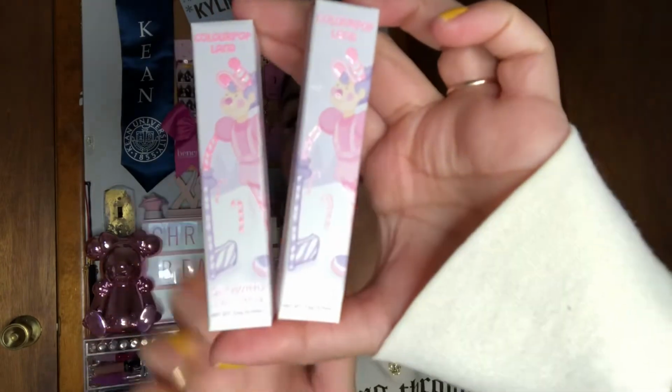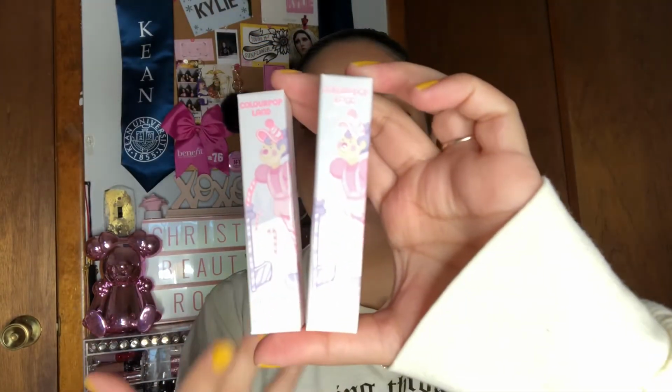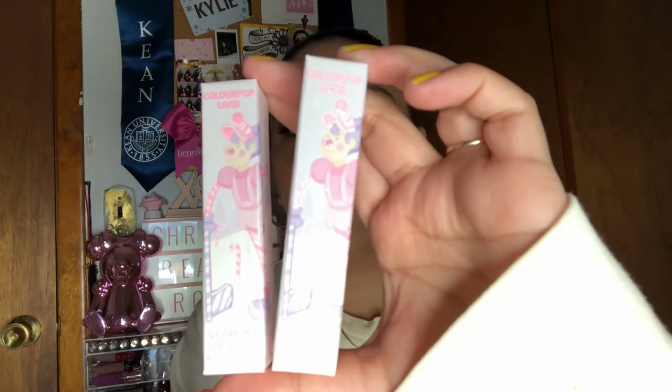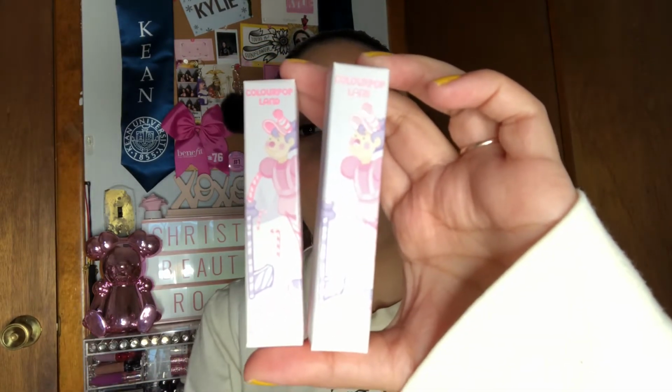As we move along, let's talk lip balms. The lip balms came in this cute little packaging. Let me see if I can get it. There we go. So obviously it's that cute little Candyland theme. And as I mentioned before, I don't know why some of this packaging is getting me in the mood for the holidays, because you see the candy canes and a little bit of all that. But, and I'm going to say but.